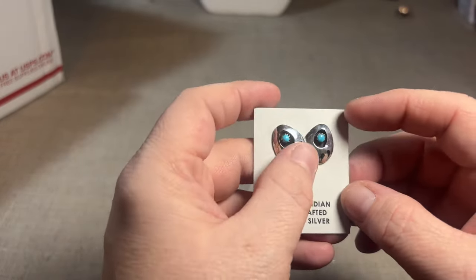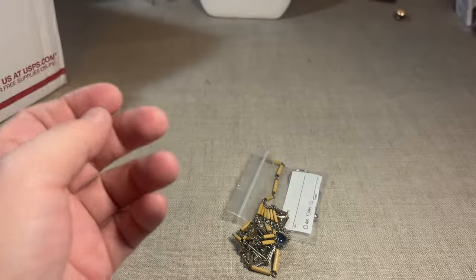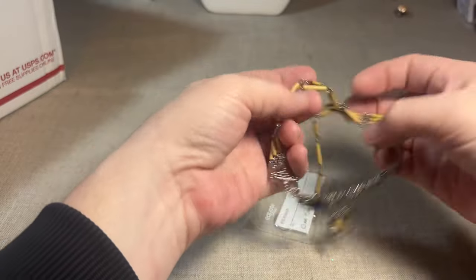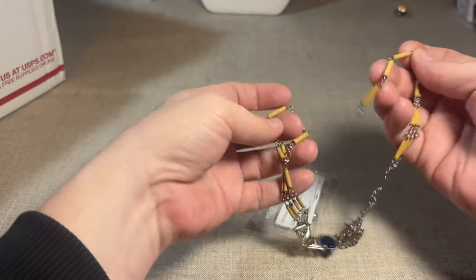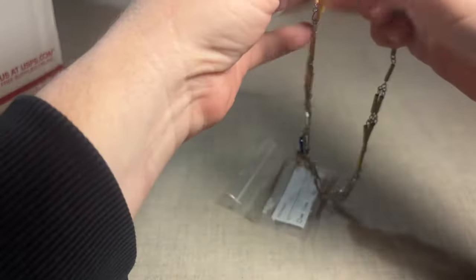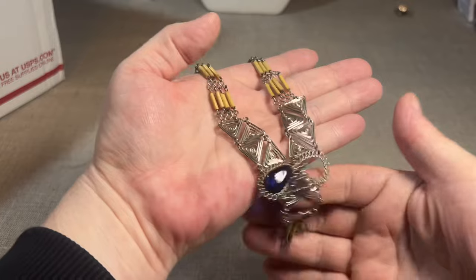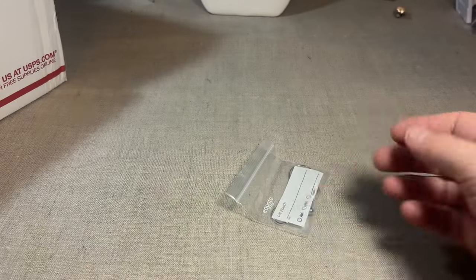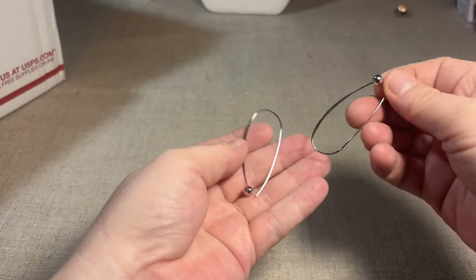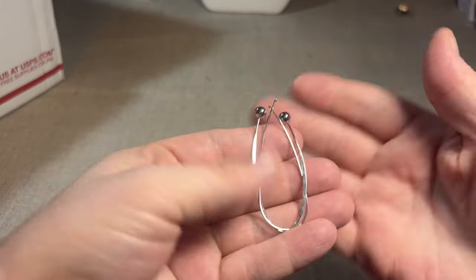Oh, really pretty Native American sterling silver turquoise bear claw earrings. Those are pretty. And this is a sort of tribal style piece. Ah, so that's where that little stone goes, is on this. Okay, so this is a little tribal piece. I'll try to fix that and put it back together. Okay. Looks like we have some sterling. This feels like sterling, of course. We'll test it and make sure. Very, very pretty.